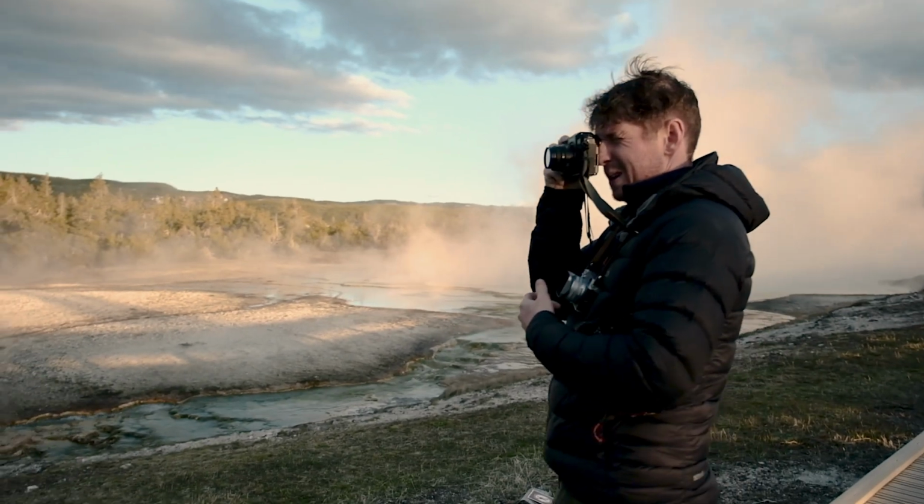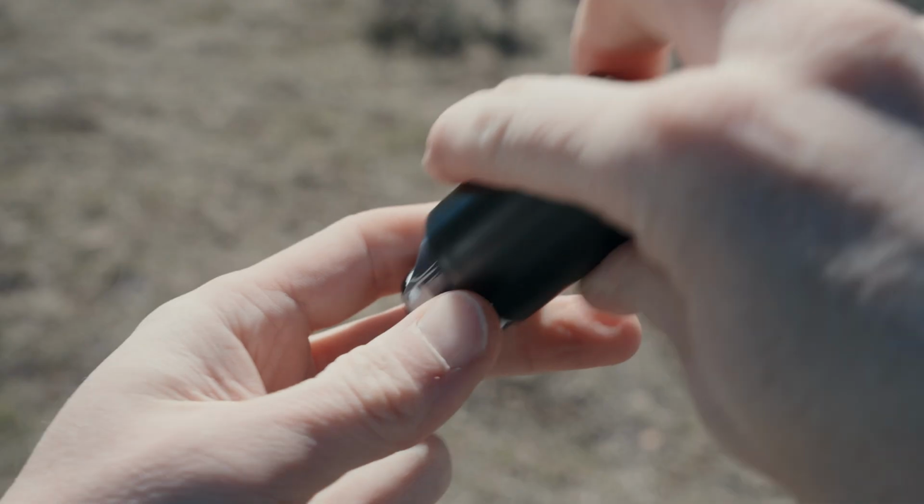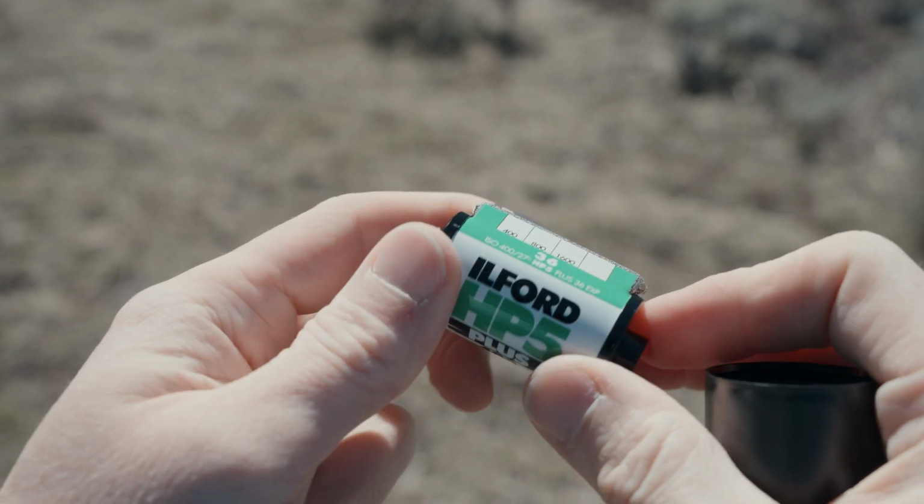I did take everything on my digital cameras as well, but that's kind of not what I intended to do. So it's a bit of a shame, but at least I know now and I can kind of carry on in the best way possible. So today, in this one, I'm going to load this, the Ilford HP5, which is a black and white film stock, which, as I said, will be perfect for shooting on today.